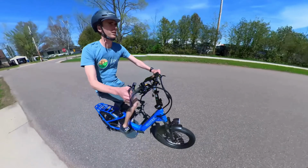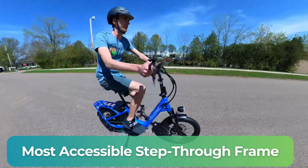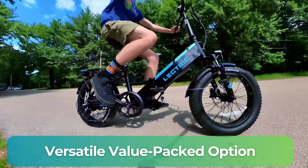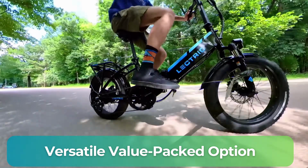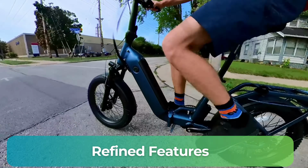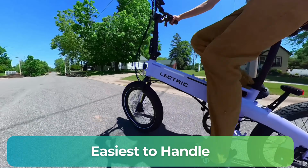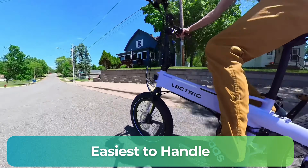We'll get to my pick in a second, but here's the bottom line. If you're looking for the most accessible step-through frame with good performance, check out the Velotric Fold 1. If you're looking for a versatile, value-packed option from the largest e-bike company in the US, go with the Lectric XP 3.0 and go with the Ride One Up Portola if you want to have some of the more refined features around that $1,000 price point. Those looking for something easier to handle, you should definitely consider the Lectric XP Lite 2.0.